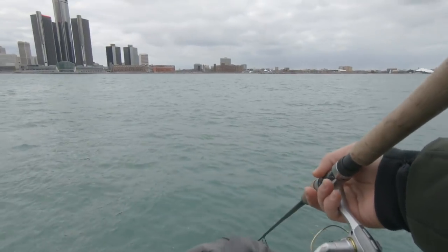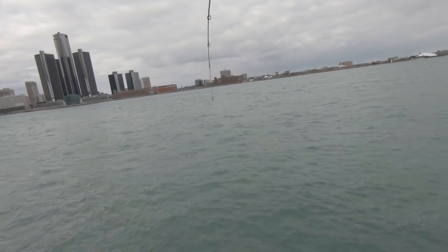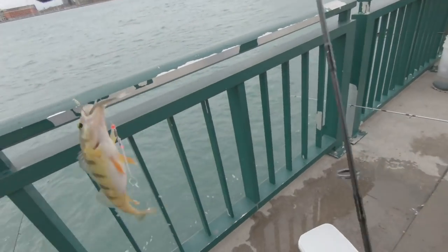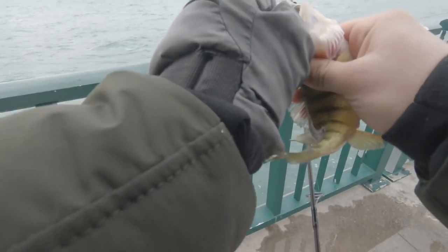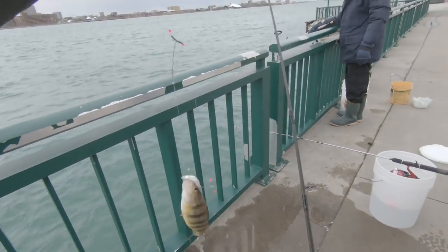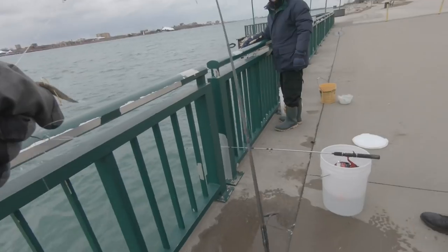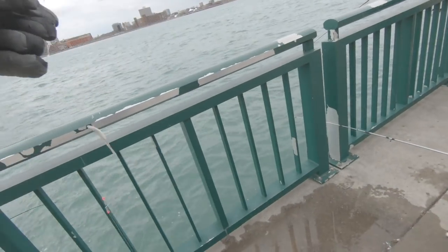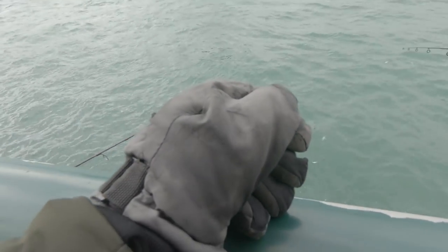There's a nice fish. Oh look, they all have little babies. There's another one, guys. Lucky guy! Thank you. No problem, sir. As long as they hit hard, you don't have to worry about the neck.